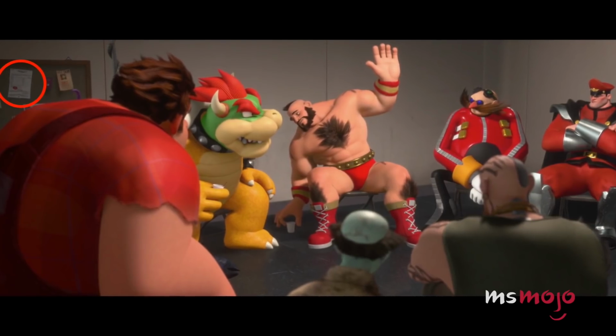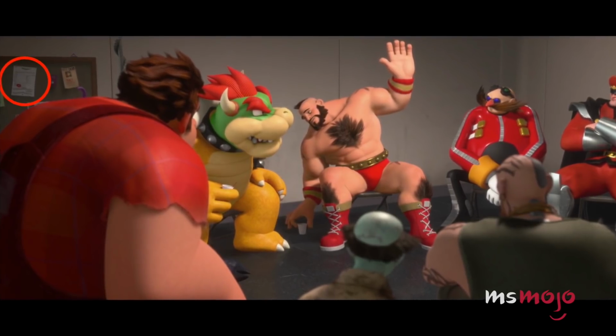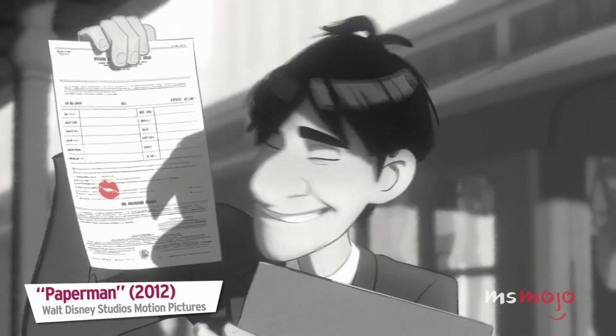In another scene, you can spot a paper from the Oscar-winning short Paperman, which coincidentally accompanied Wreck-It Ralph during its theatrical run.